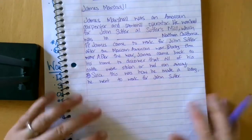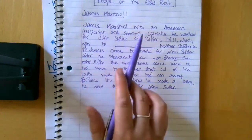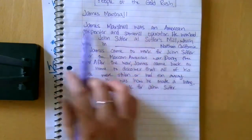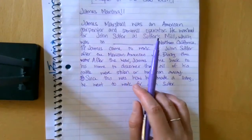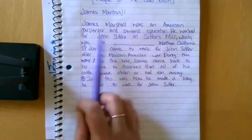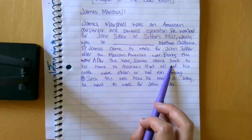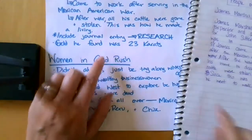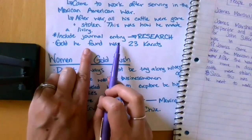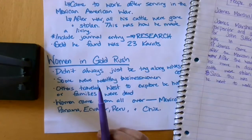It wasn't completely, you'll notice mine wasn't in chronological order. I kind of talked about how this is what he was really known for, working as a sawmill operator, because this is where he discovered gold. So I kind of started with that information because I felt that was the most important. But then I gave some background of how he came to work for John Sutter. And then later on, I want to include a journal entry to research. So that's going to be on my to-do list for today.